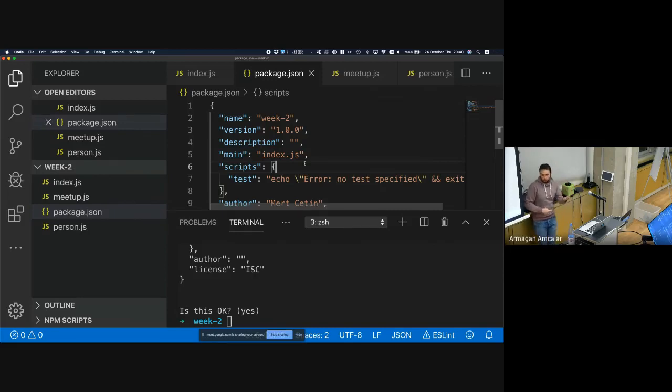We talked about modules. We created our own modules. We had the person class as a module. We exported it. We had the meetup. We exported those; those were our own modules. But what if we want to use someone else's modules, right?